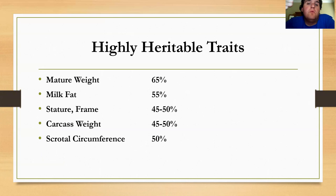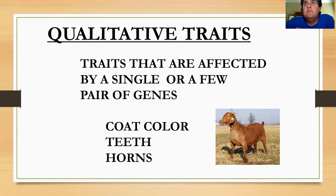Now, certainly, when we're talking about traits, there are two main kinds of traits. You have your qualitative traits. These are traits that are affected by just a single or a very few pair of genes. Coat color would be one. Teeth, horns, things of that nature, things that you can see on the outside, are qualitative traits.